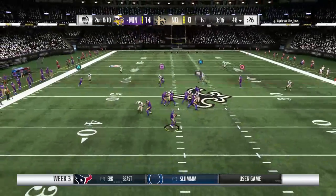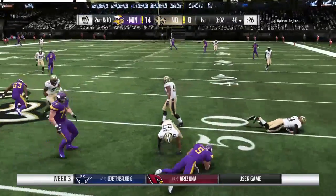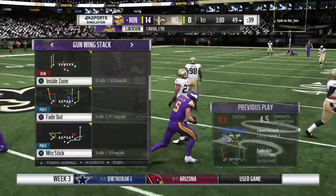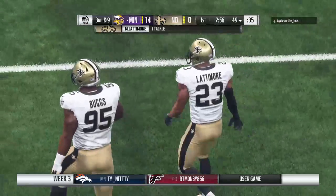To throw is Jackson. Going to throw again. Flushed out right. And he'll be brought down just shy of midfield at the 49-yard line. All that gets him is just a yard, and now it's 3rd down.